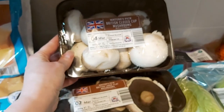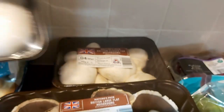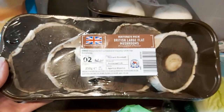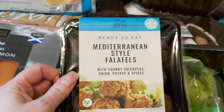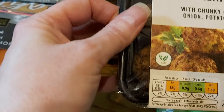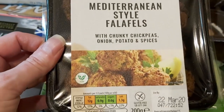Then we've got mushrooms, quite a lot of mushrooms this week. I'm doing a chicken and mushroom curry, which I'm recording, and also some big mushrooms here, which I think go with the Gruyere cheese for the thing my husband's doing. And then these Mediterranean style falafels, which are 235 calories for half a pack.